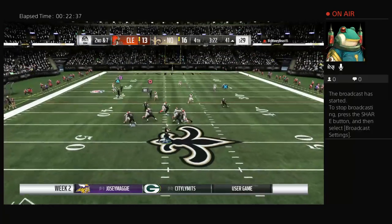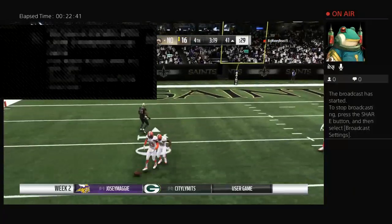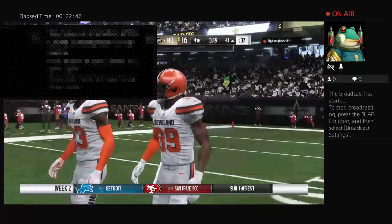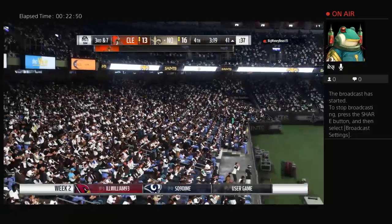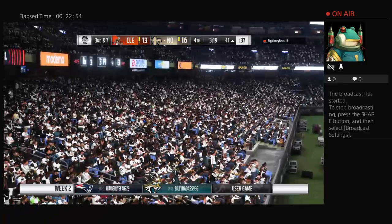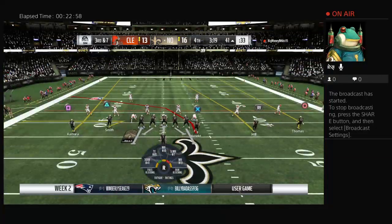On 2nd down, here's Breeze. Looking here for Smith downfield. And the hit jarred it loose. It's a lot of contact going on there, and in the end, unable to keep 2 hands on the football and bring it into his body. Pretty good until the finish. One of the bigger plays in the game thus far, and the crowd getting into it.